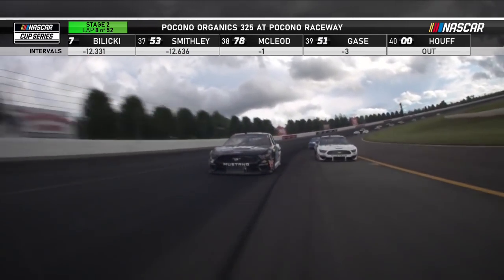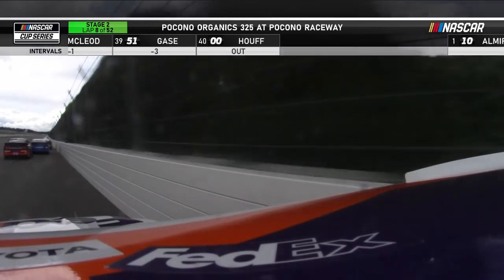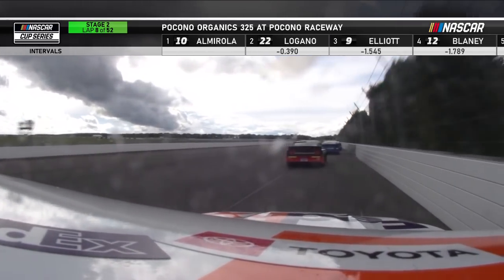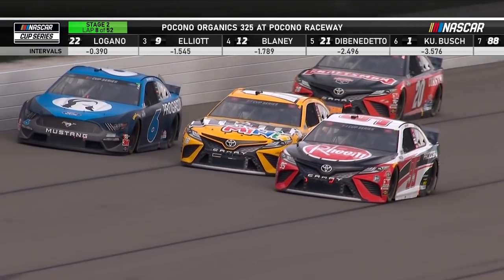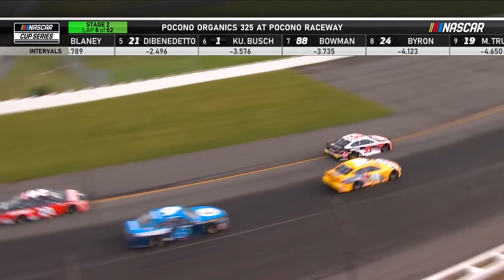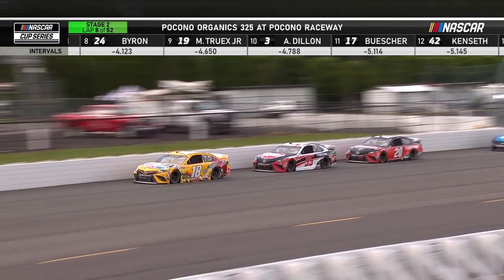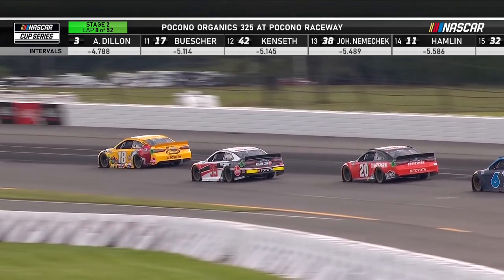John Hunter Nemechek making a nice move to the outside of Denny Hamlin to go by in turn 1. Denny Hamlin going to make that move. Oh, 3 wide into the tunnel. It's the 95 of Christopher Bell to the inside of Kyle Busch as they go by Ryan Newman. That rarely works. I didn't think it was going to work that time, no.